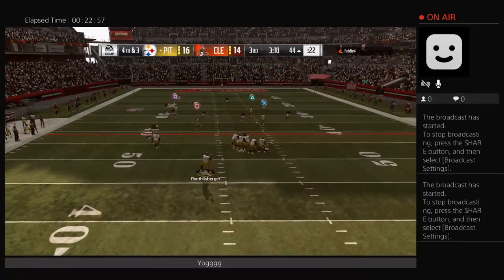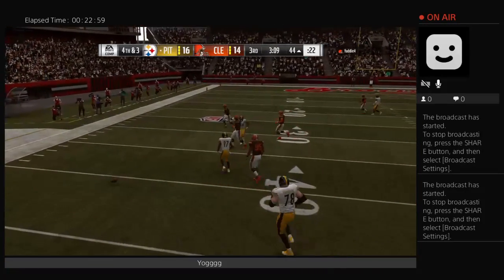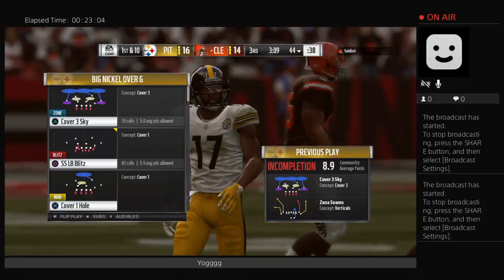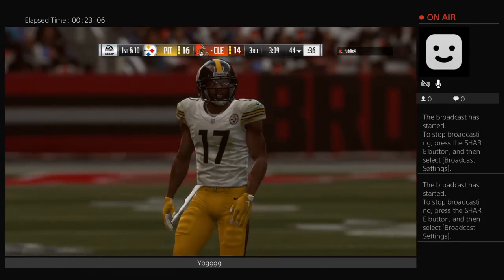4th down. Here's Roethlisberger. And my goodness, this is incomplete. Boy, it looked like he had it and dropped it. And this Browns defense stands tall.